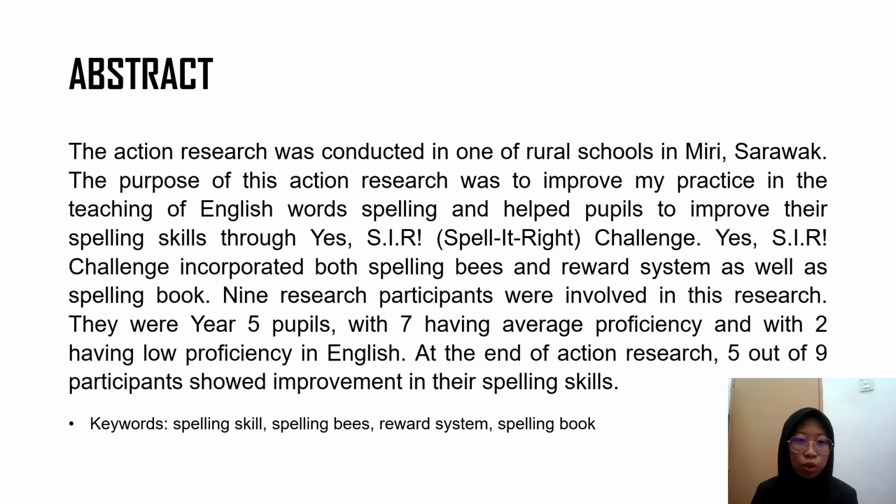This challenge incorporated both spelling bees and a reward system as well as a spelling book. There were 9 research participants, with 7 having average proficiency and 2 having low proficiency. At the end of the action research, 5 out of 9 showed improvement in their spelling skills. The keywords are spelling skill, spelling bees, reward system, and spelling book.